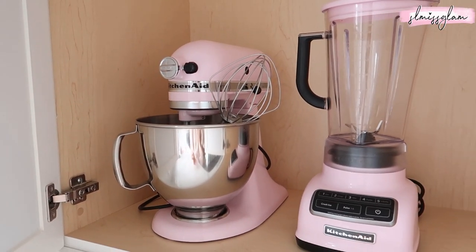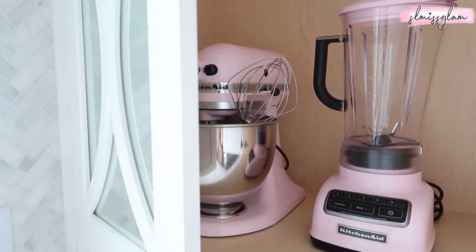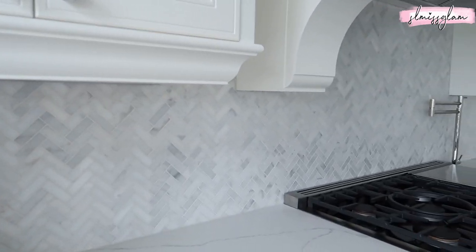So in here, gonna be honest, I don't use this stuff all that often. KitchenAid blender and mixer, I got these as gifts from our wedding, so I don't use them a lot, but I mean, maybe I will. Maybe I'll start using them soon. Over here, the backsplash is so beautiful, just to show you.